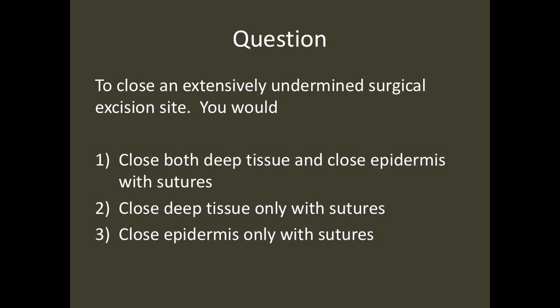Okay. Moving on to the next question or pearl is, to close an extensively undermined surgical wound excision site, what would you do? Would you close both the deep tissue and the epidermis with sutures? Would you close the deep tissue only with sutures, or would you close the epidermis only with sutures?